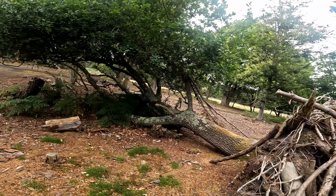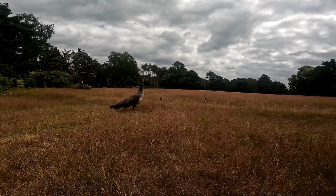So this island is also very renowned for red squirrels and peacocks. And there's one over here. We're going to try and get on video of that big bit of pooed on or weed on. I've got a fly on the camera right now. So yeah, let's see. Oh, there's a little baby. Gosh, there's a little baby one.